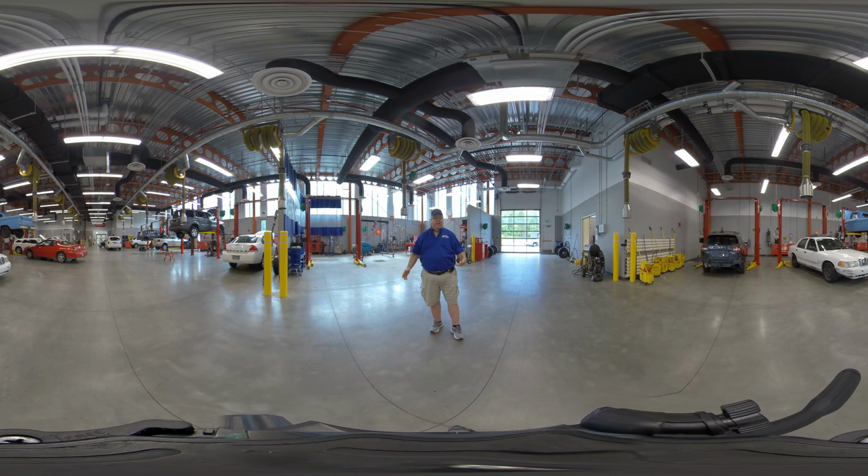All right, guys, we're going to end our tour here. The backdrop behind me is our teardown room. This is where we take engines apart. We take transmissions apart, both manual and automatic, figure out what's wrong with them, and then put them back together.